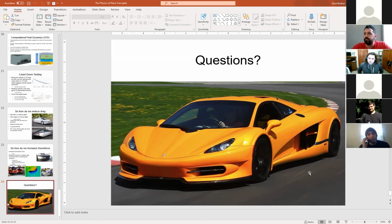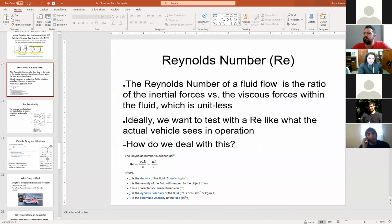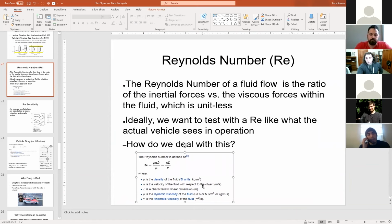I have a quick question. With scaled down models, is there some inaccuracy that comes from having the same air, but different sizes for things? Yes, that's a good question, and I attempted to explain it with the Reynolds number. Ideally, when you scale the model down, hence the L, when you change your L to half or quarter of what it is, to compensate for that, you change your velocity. That's your little U right there. So as one goes down, the other one comes up, and we try to maintain a Reynolds number that's similar. For production cars, it's reasonably easy.